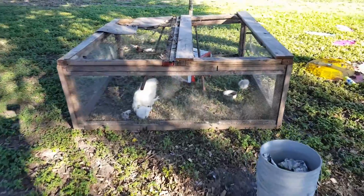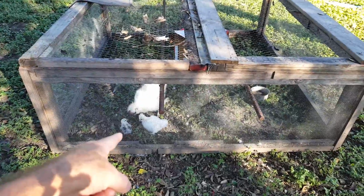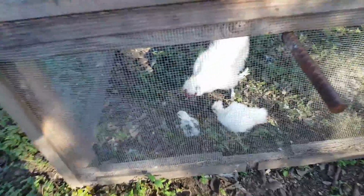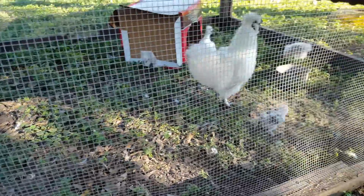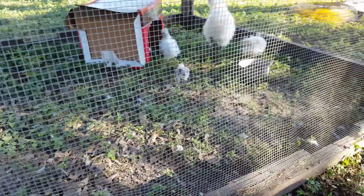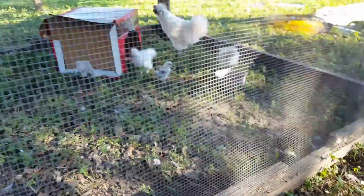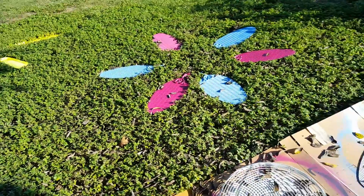We're working on transitioning all the chickens out of these small tractors, but right now we still have some babies and roosters that can't be with the other chickens. So for now, this is still a home for several chickens. We got to make sure they have fresh food and water. This is an art project that the kids are doing. Can't wait to see what that turns out like.